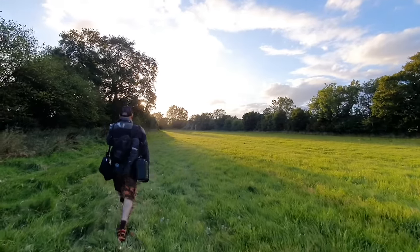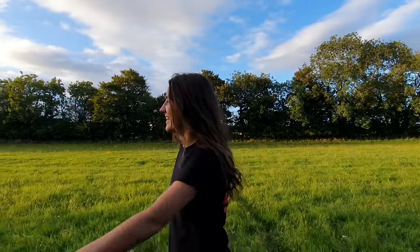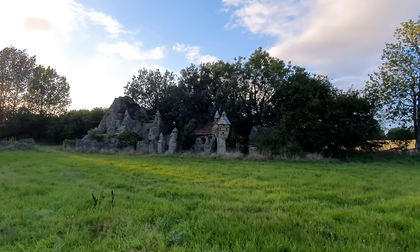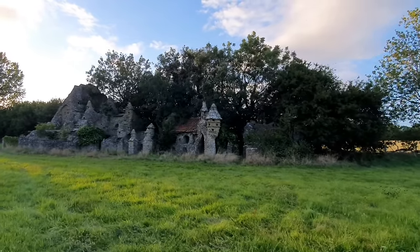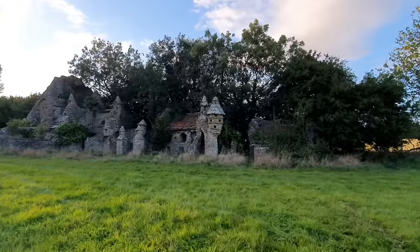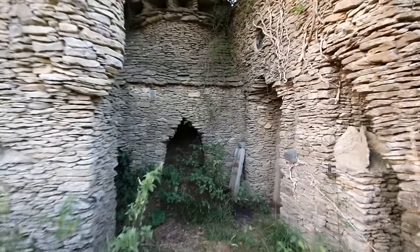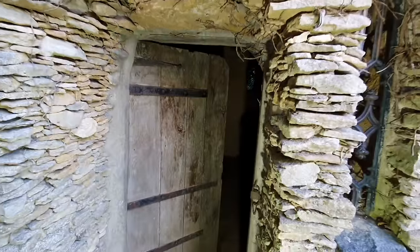Oh my god, that looks amazing, doesn't it? Guys, Jess has wanted to go here for years, so she's super excited. It's crazy. Look at that stonework on there, that's awesome. Right guys, here we go. Into the Hobbit House. Wow, look at the door.